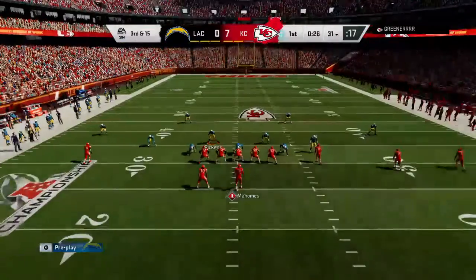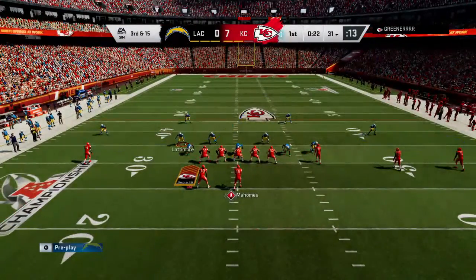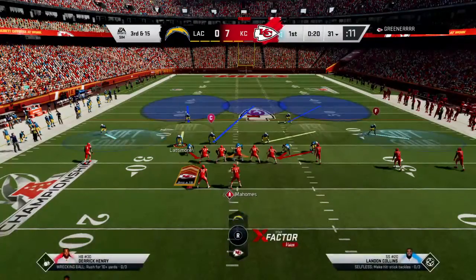Fight on these two. Let's go, blue lady. I got 15. I got 15. Me. Trip. Attack.